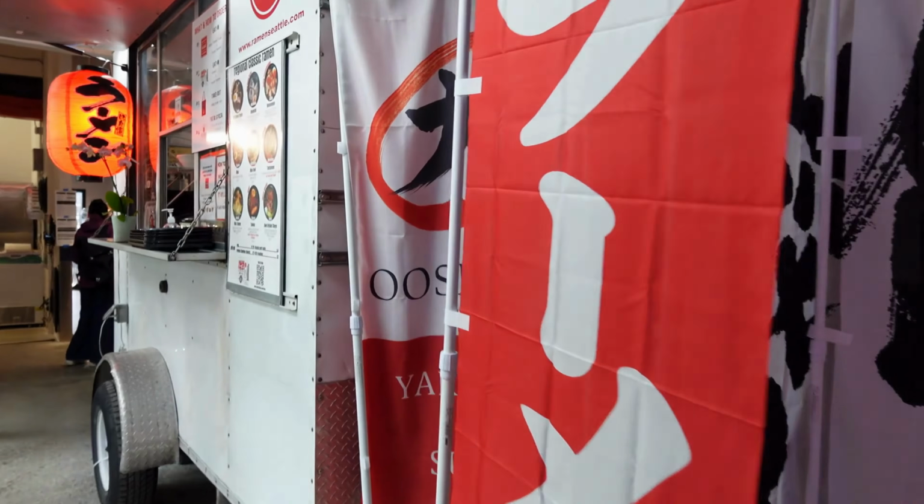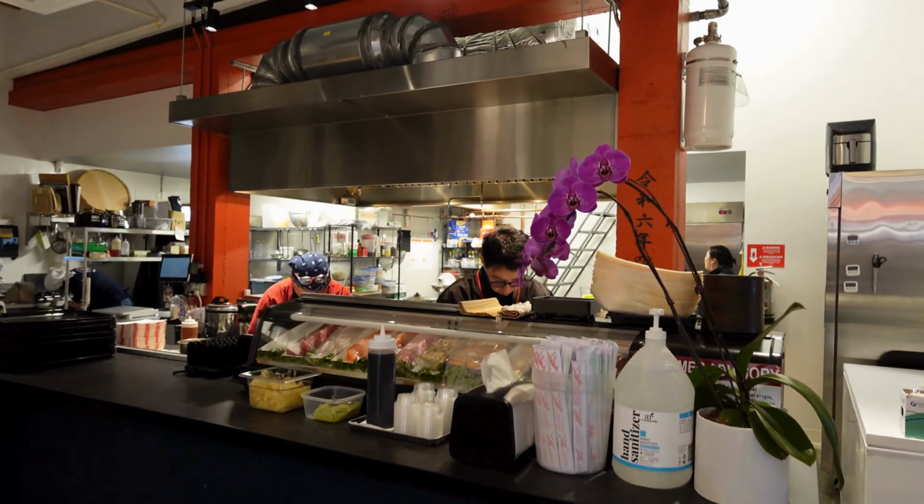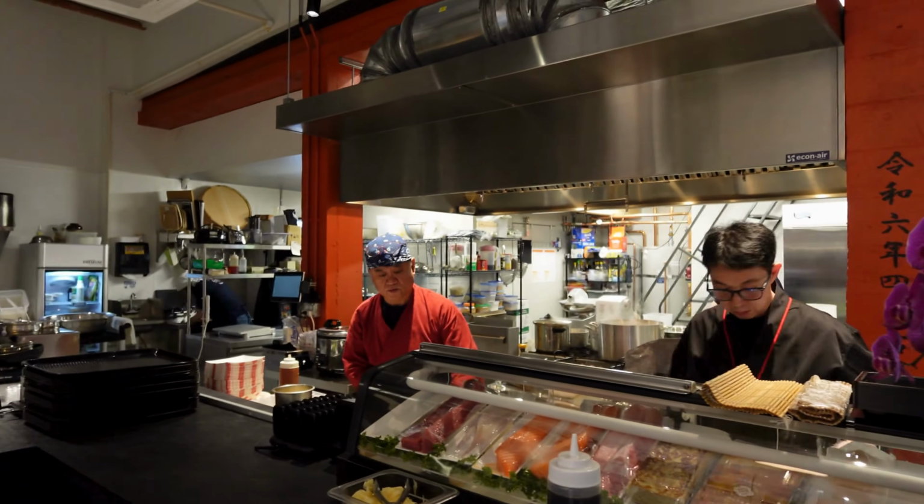Midnite Ramen shares the same space with Ooshiba Sushi and Yakitori. So stick around to the end as I'm going to show you how these Japanese comfort foods are made.